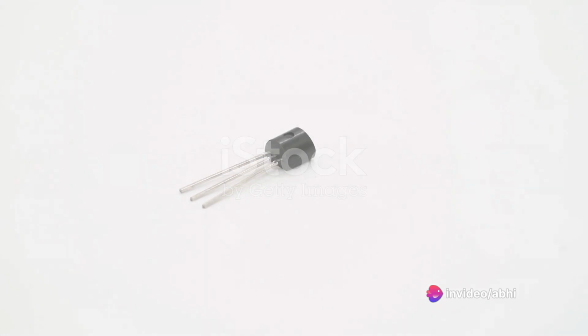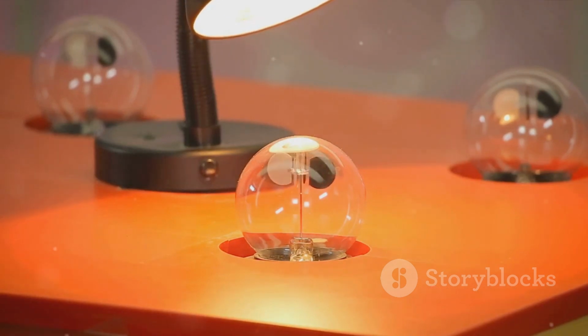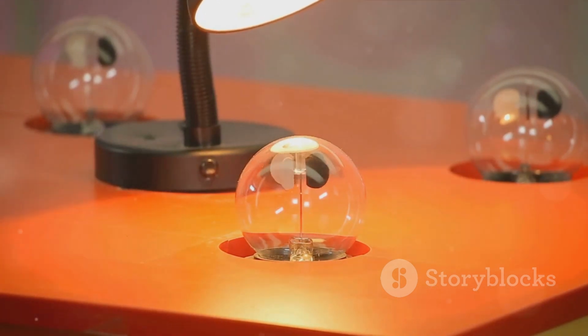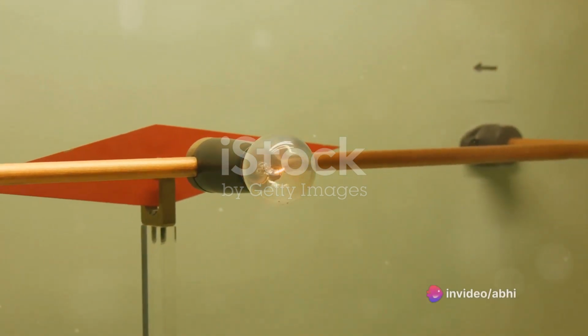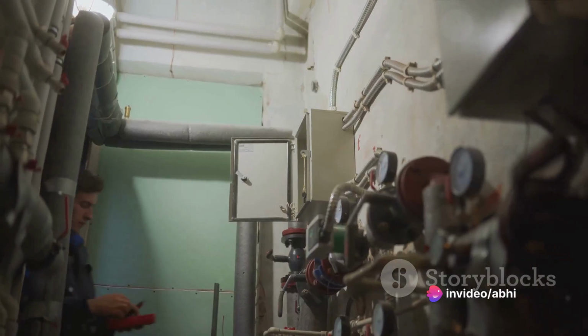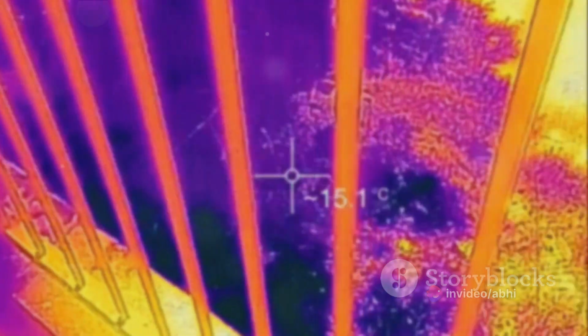But the tale of ferromagnetic materials is not just about their magnetism, it's also about their temperature sensitivity. When heated beyond a certain point, known as the Curie temperature, these materials lose their magnetic properties, only to regain them when the temperature drops back. This peculiar behavior is leveraged in a host of applications, from temperature sensors to safety devices in electrical systems.